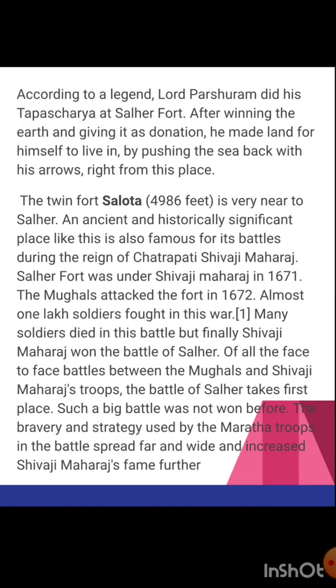According to a legend, Lord Parshuram did his tapascharya at the Saler fort after winning the earth and giving it as a donation. He made land for himself to live in by pushing the sea back with his arrows right from this place. The twin fort of Salota at 4,986 feet is very near to Saler. It's a twin fort, an ancient and historically significant place.